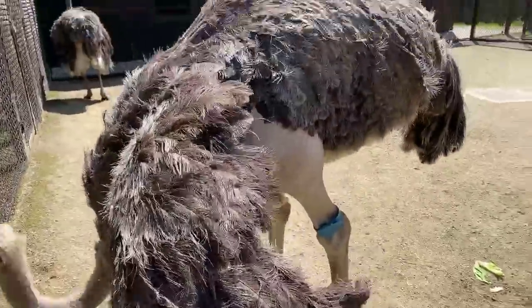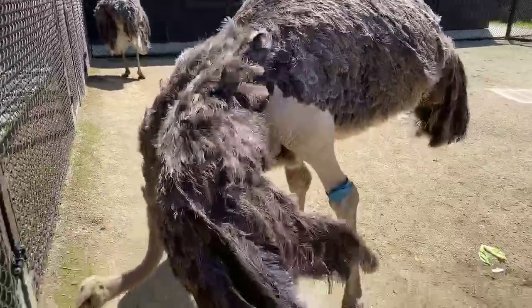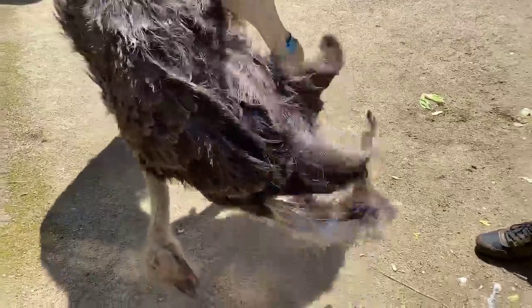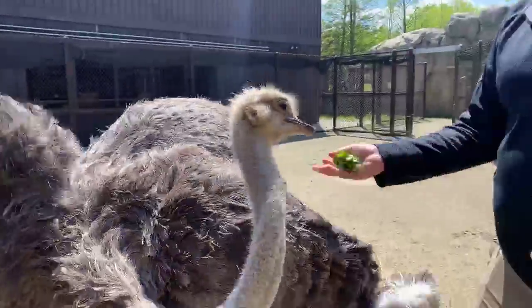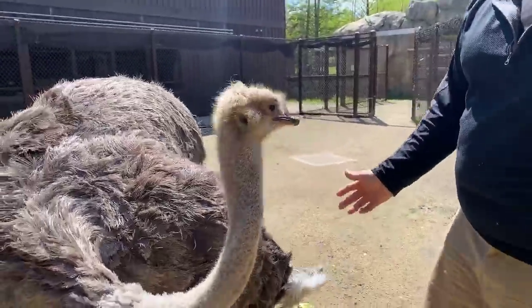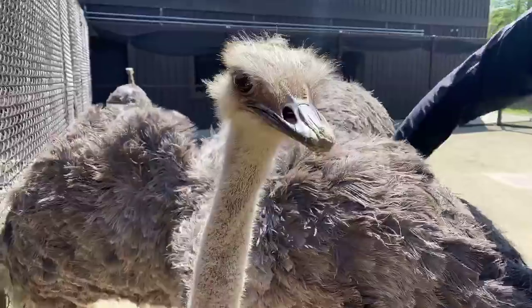Haley asked, do they have predators? They do. Things like lions, hyenas, painted dogs, all those guys can go after them. Vultures and eagles might go after ostrich chicks when they're smaller. But yeah, these guys do have predators. They can defend themselves, they can run really fast. So they're doing pretty good.